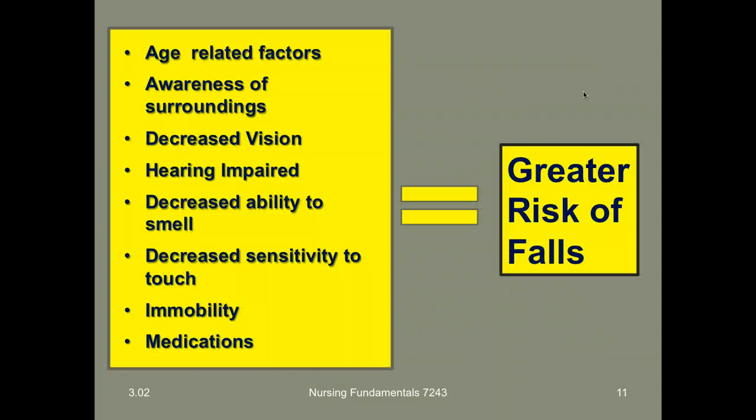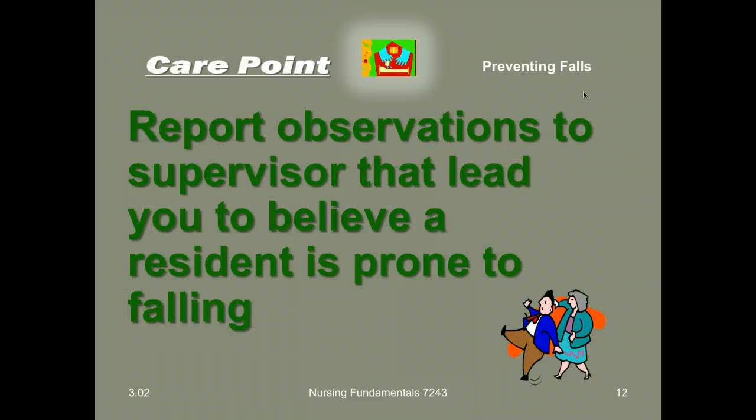So some of the greater risks that our patients, or residents, may have, which make them more at risk for falls, are things such as age-related factors. So the elderly are more frail, so a lot of times their vital signs are lower or higher, and they're at risk. Awareness of the surroundings, you can actually have things that get in the way. Decreased vision, impaired hearing, decreased ability to smell, decreased sensitivity to touch, immobility, and some medications.